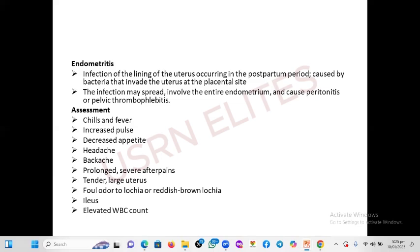It could spread to the entire endometrium, could cause peritonitis, and could equally cause pelvic thrombophlebitis, and all these things can happen. It's an infection, so fever, chills, pulse will go up, decreased appetite, headache, back aches. There's also going to be some form of prolonged, severe after pains. There's also going to be tenderness, a large uterus, then a foul odor to the lochia. That is one of the key things that will tell you that someone is having endometritis.